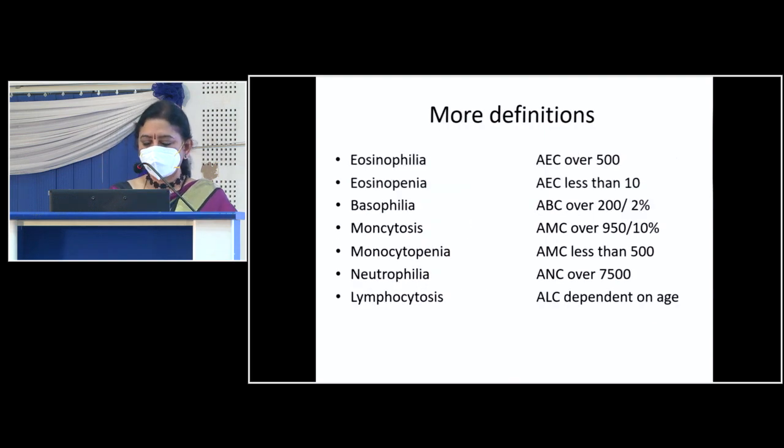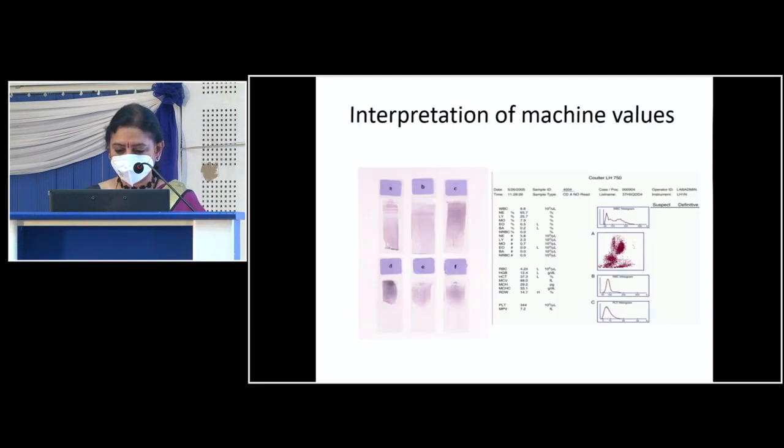So these are some of the definitions which you can look up. What is eosinopenia, basophilia, monocytosis, monocytopenia. So just look up that it's age dependent. So that's what we need to do in pediatrics. This is for you who are going to interpret lab results.